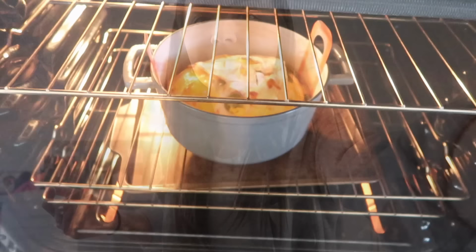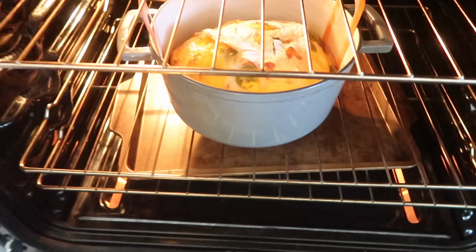Guys, so this is what it's looking like. Oh my goodness, it's super steamy. Don't touch me because it's very hot. It's looking good. Looking really good. 15 minutes with it uncovered, and then we're gonna take it out and let it cool for about an hour or two. So hopefully we can have it around lunchtime, and then it'll be super yummy.